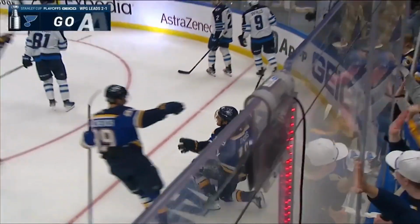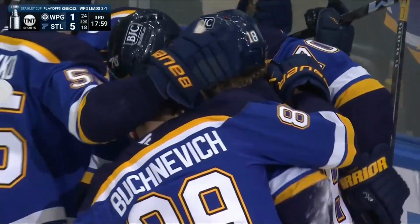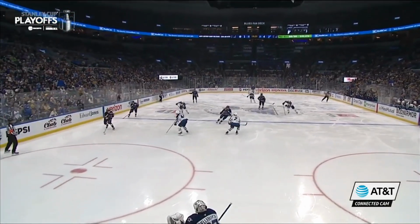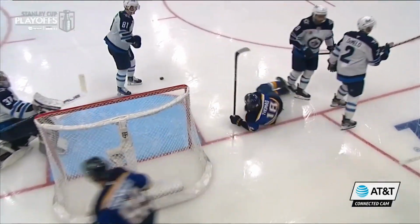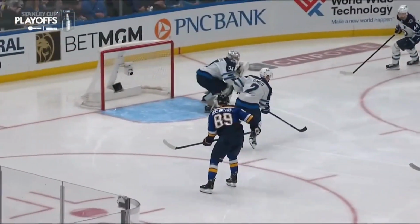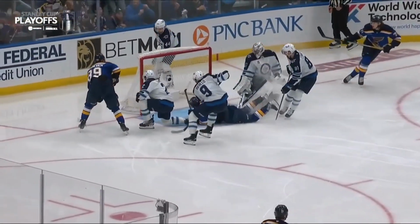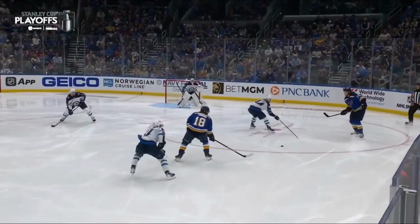Wow, what a move. Robert Thomas makes it 5 straight for St. Louis. Sundqvist waited, and then there's Buchnevich. He plays it to the wing. Our AT&T connected Cam shows no one, including Kyle Connor, can catch up to Thomas. Thomas looks like he's going to shoot. Freezes the goalie. It actually goes off the skate of the defenseman DeMello and then back on the blade of Thomas.